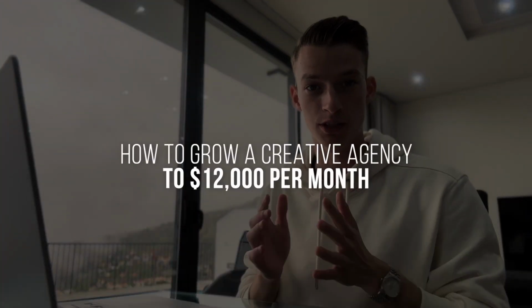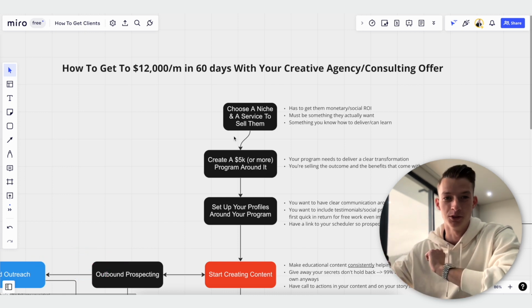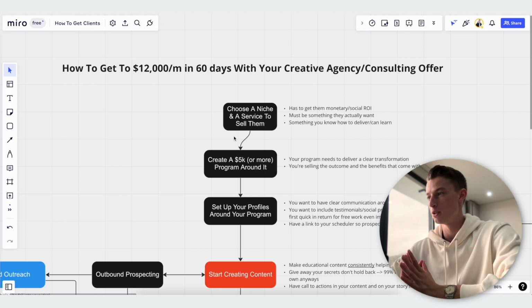In this one, I'm going to go over a almost presentation that I put together on how to build a creative agency up to the 10 to 12K mark in just about 60 days. Obviously, you cannot predict it down to the day, but with this process, we've seen a lot of success for our students at Clients for Creatives. So I hope you're going to get some value out of it.